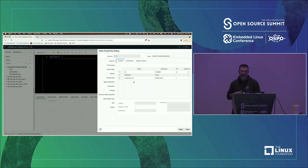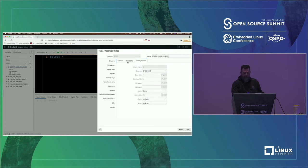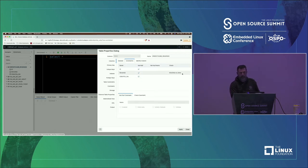All right, so I have an ID column. It's a number, an auto number, that just gives me a primary key for each reading. Then I'm storing the reading in a column as a CLOB, character large object, and that's what I'm using to store the JSON string in the database. And then I just have a basic created on timestamp so I can order and sort and things like that.